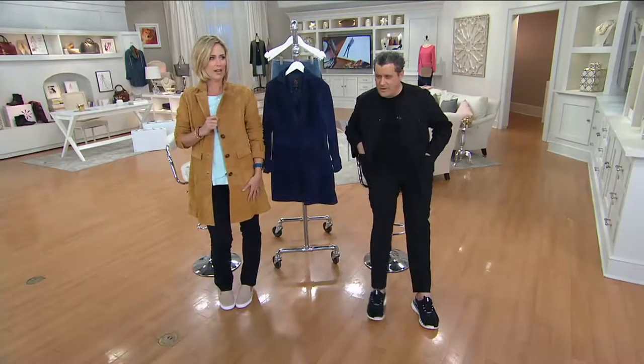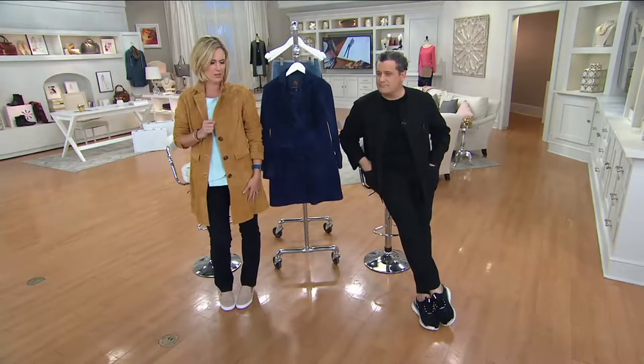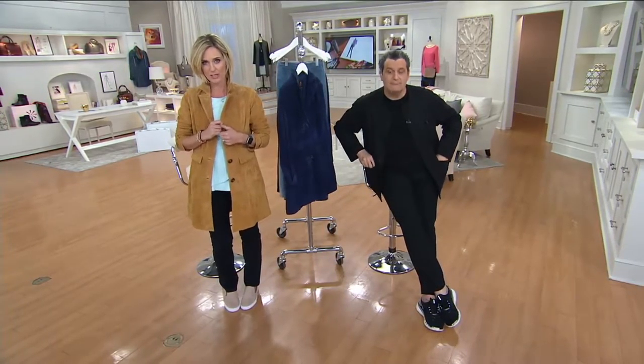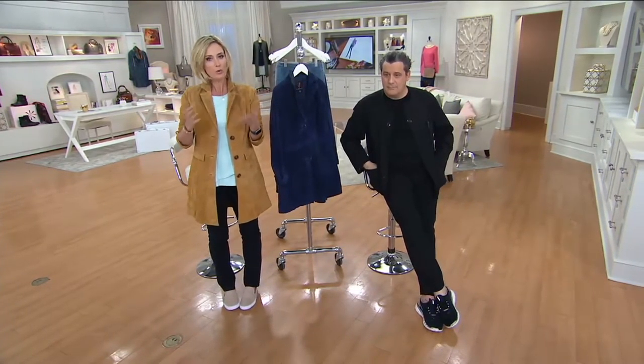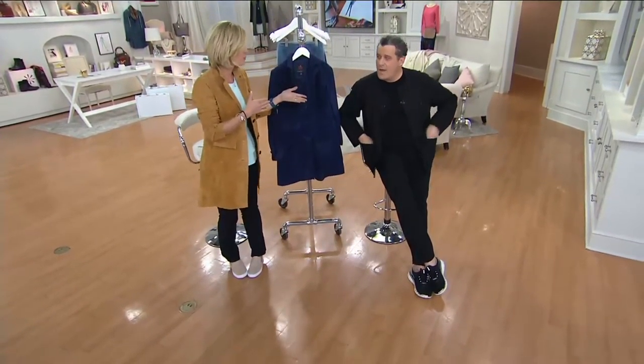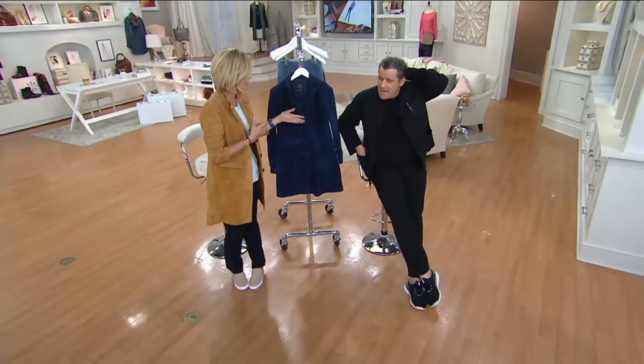Use your major credit card. Absolutely. For a suede jacket, use that major credit card and pay for it over the next 5 months. So it's just $27.97. Another one of those that you won't take out of the closet because it's the suede, even in the summer and the fall these days, is huge. Yeah, I mean, yes, it is.